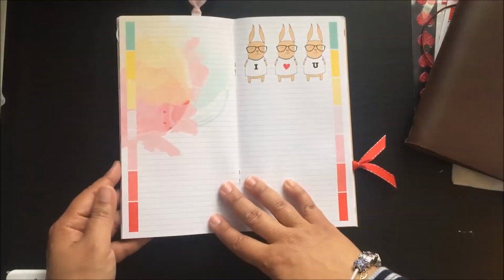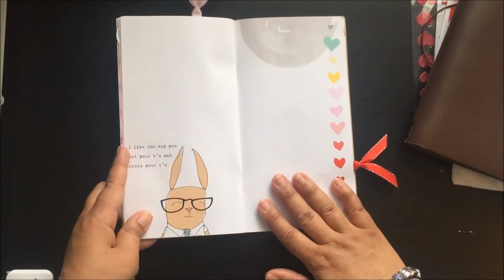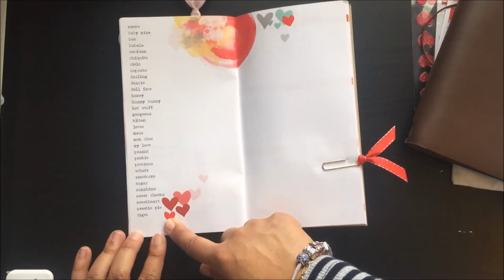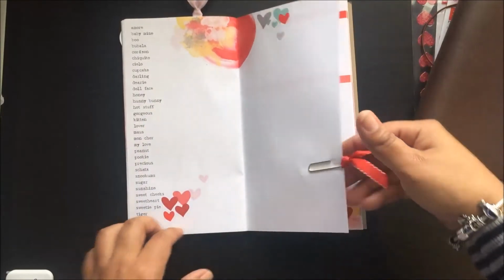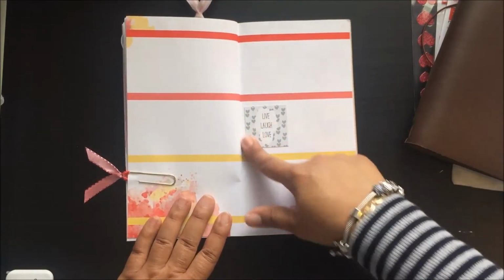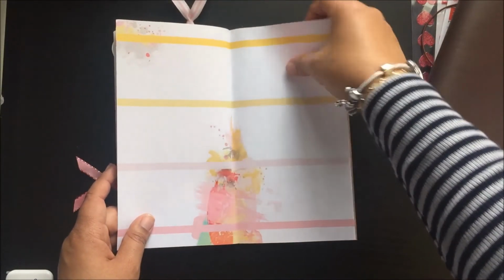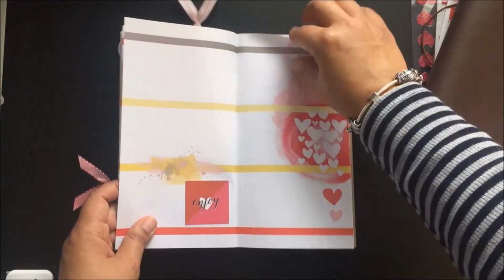You know, so there's little inspirational quotes throughout the Midori notebook as well. And then, I like the way you dot your I's and cross your T's. I mean, it's just super cute. And then these are just like a bunch of, I guess you would say love words printed on the side of this page. And I like that, so I stuck the other paper clip that I got there. And then another die cut that I stuck down here. And I thought that was adorable, those hearts. And just more spots for me to, another die cut, enjoy.